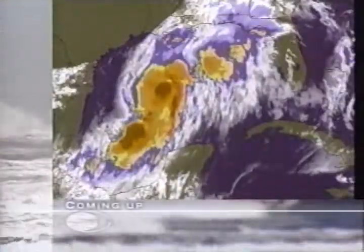Tropical Storm Earl is spinning in the Gulf of Mexico, and some parts of the Gulf Coast already feel its effects. Where the storm may be headed next on Weather Center.